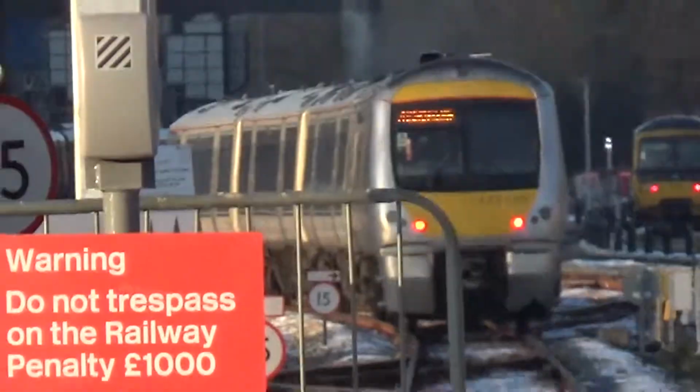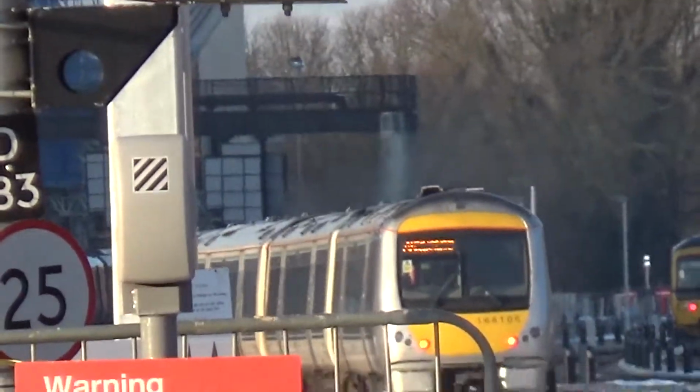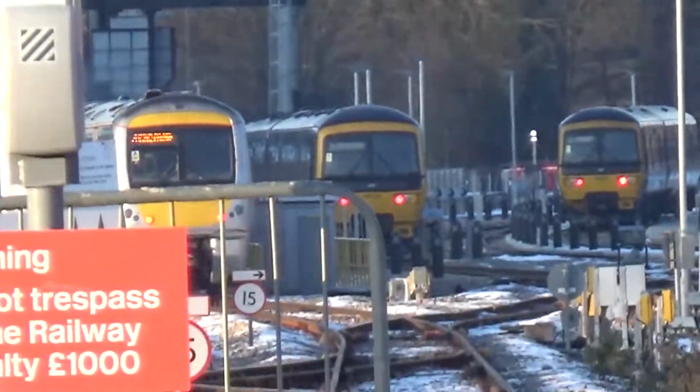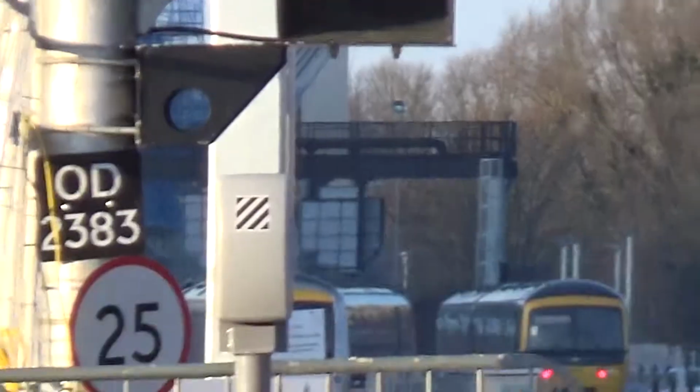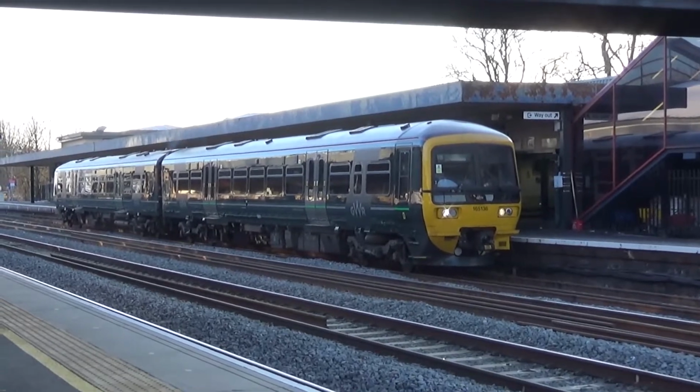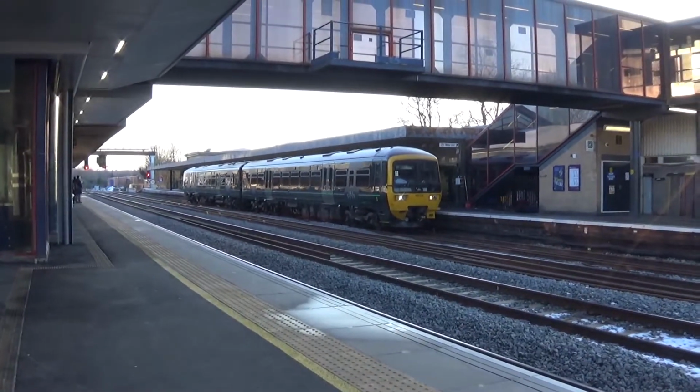Must admit that's making quite a nice sound as it departs there, passing two 165s in Oxford carriage sidings. Departing now is 165 136 on an ECS to Oxford carriage sidings.